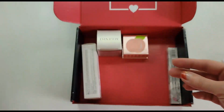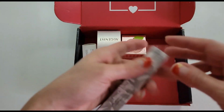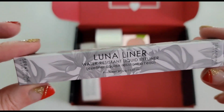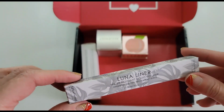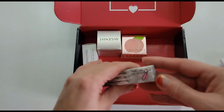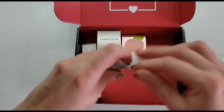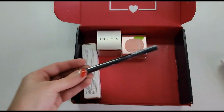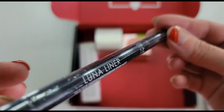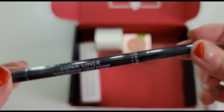Next up, guys, I'm going to pull this one out, and this is from Luna Liner. It says that it's water resistant and it's a liquid eyeliner. I don't see the color, but I'm pretty sure it's there. Let's open this so that we can take a look at it. It's sealed with plastic, guys, so I'm not going to remove the plastic, because I will be doing a huge giveaway, and this is going to go in there.